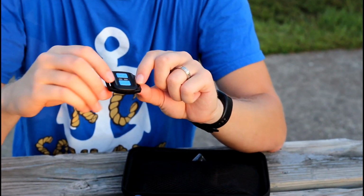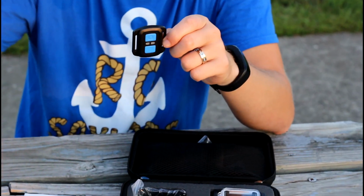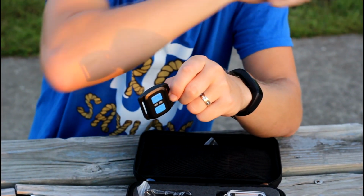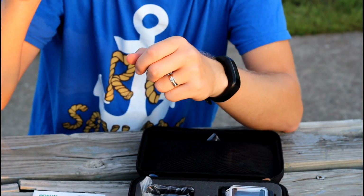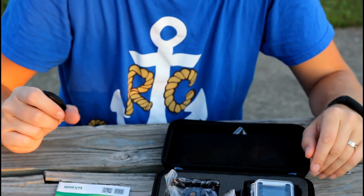Not only does it do 4K and 1080p at 60 frames per second, it has a wireless remote. So you can mount it to something like the outside of your real car and turn it on, take a picture or video while you're in your car and the camera's outside or whatever. If you do mount it on something like that, make sure you mount it very safe.